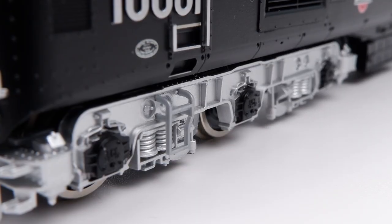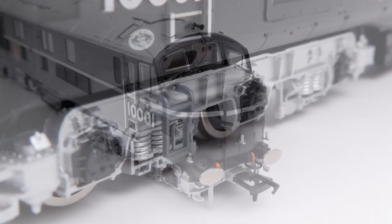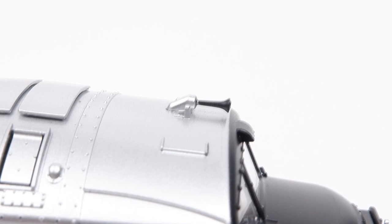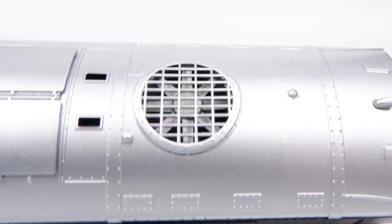In terms of separately fitted parts, on the bogies we've got some ladders and sanding pipes, then on the body there are the cab railings and lamp brackets, and on top we've got these horns at either end, which I really like, and then there's the fan, which is set behind the grating. It doesn't spin, but it looks pretty good.